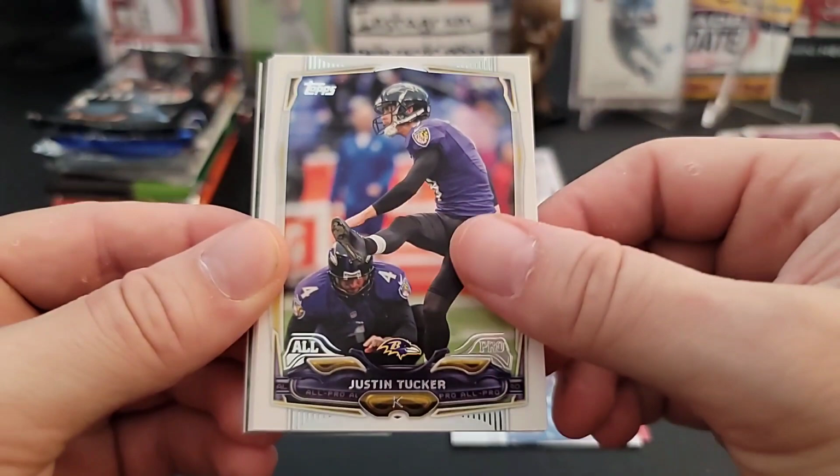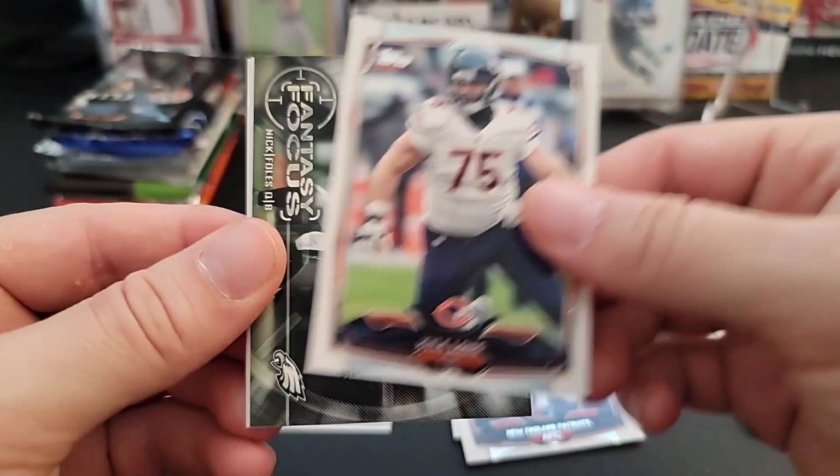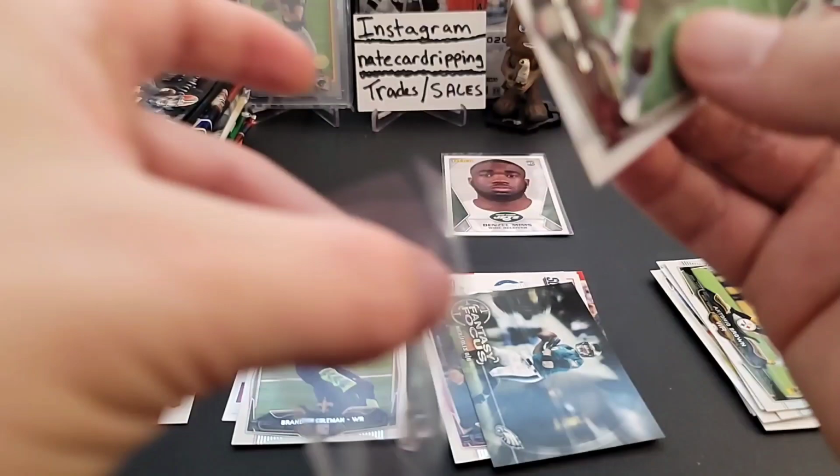Justin Tucker. New England Patriots. That's kind of cool. Kind of neat card. CPAT. Jason Campbell. Kyle Long. Here's a Nick Foles, Fantasy Focus, Antonio Brown. There's a Carlos Hyde rookie, and a Brandon Coleman. Carlos Hyde's not bad. He seems to get hurt a lot, though, but he's a really good running back. Hopefully he can stay healthy.